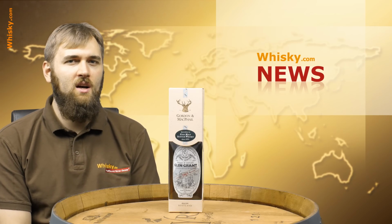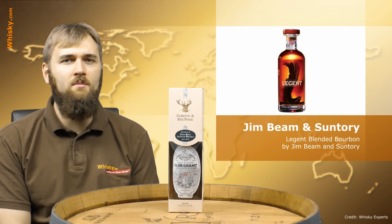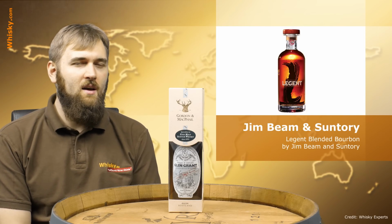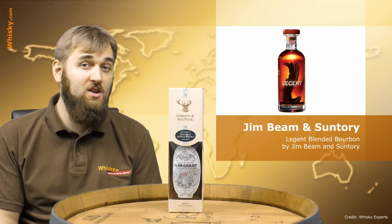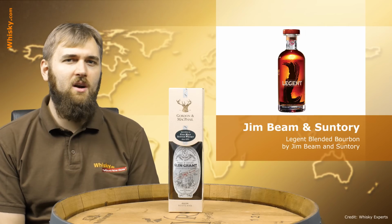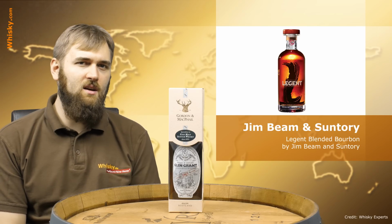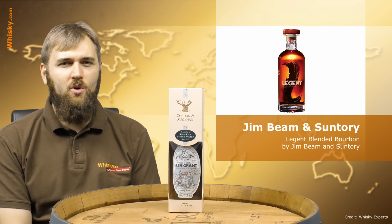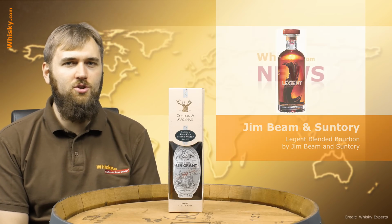Next up is kind of a news from America and Japan. Beam Suntory is making a blend. They are using straight bourbon, and bourbon matured, finished in red wine casks and sherry casks, and they're mixing it all together in a very special blend. And because of the regulation in America, they are only allowed to call it bourbon. Also, Suntory said that's not the only thing, that they're working together with the Americans, and they will do some more projects in the future.